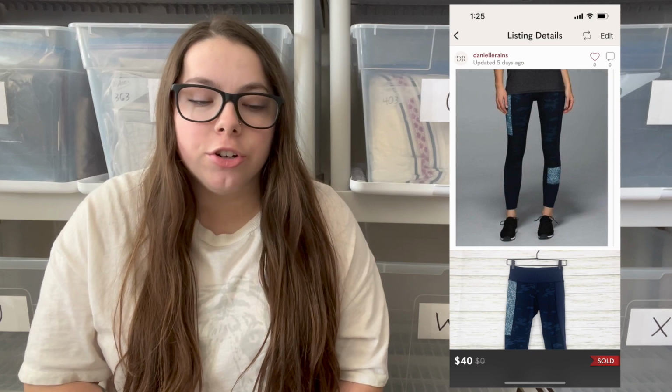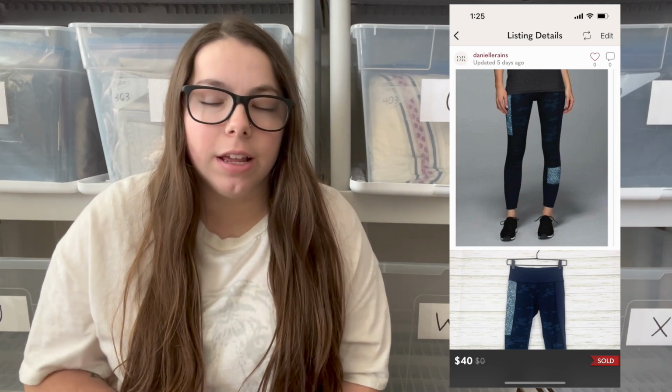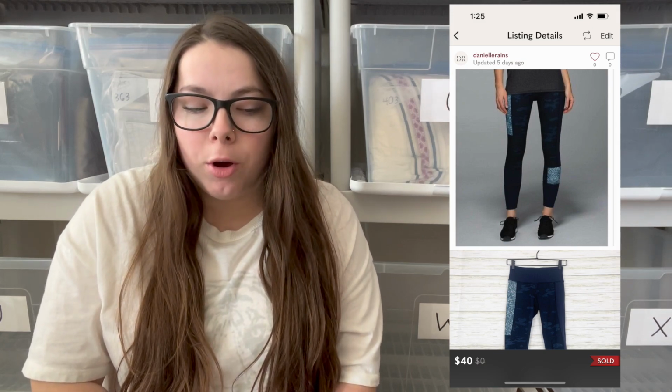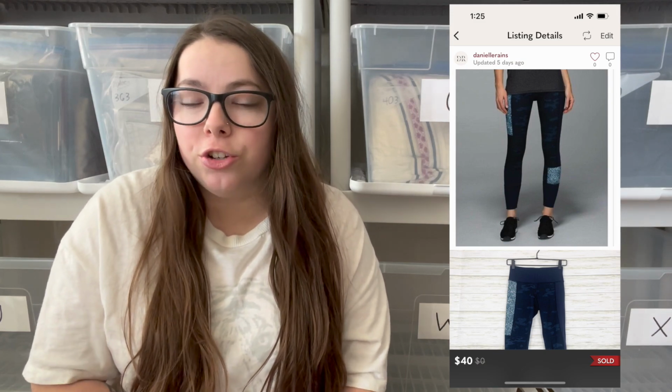And the last sale on January 19th was another Poshmark sale. It was a pair of Lululemon Wonder Under leggings in a size 4, and they did have like a pattern to them, and I think they were like blue. These sold for $40 with a Poshmark fee of $8, and then I was left with $32.